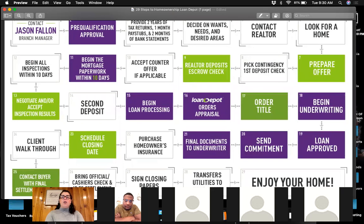So we talked about it: they find a home, we prepare an offer, we get the deposit. We're going to give that deposit escrow check to the listing agent unless it's otherwise stated that somebody else is holding the escrow, like the title company or Keller Williams. And our client is going to begin the mortgage paperwork with their lender. We're also going to get started on our home inspection.